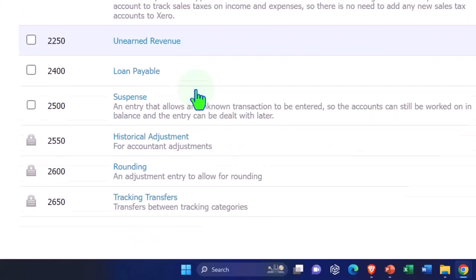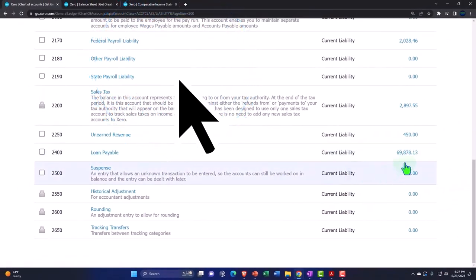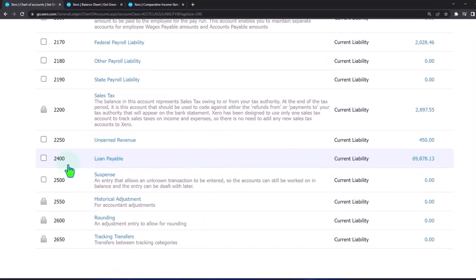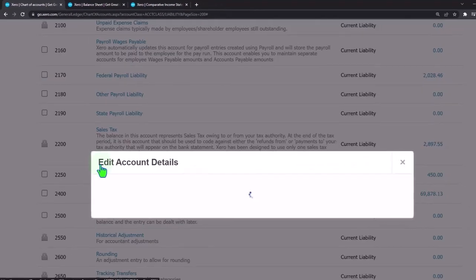So I'm liking that more and more as I use it. In any case, if we go down to the loan payable, I'd like to make this loan payable account a subsidiary type of account for a specific loan. So I'm going to change that one first. And then I'm going to create another loan payable account, which will be the parent account, so that I can put this subordinate to the parent account. So I'm going to make another account, which I'm going to call 2350, let's say. And then, well, let's first go into this one. I'll edit this one.